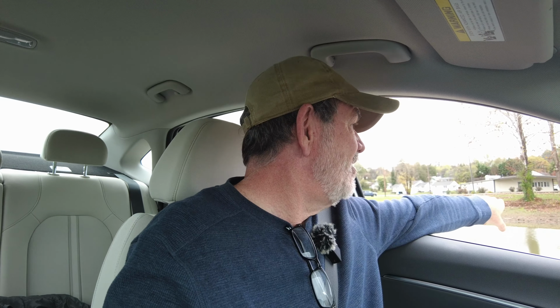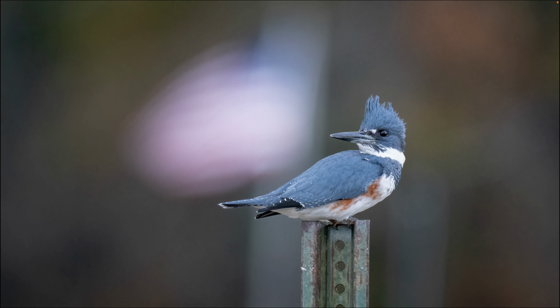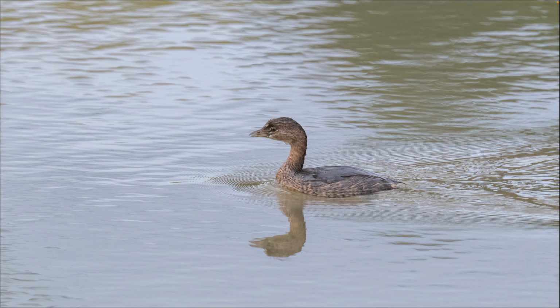Now this shot of the kingfisher I thought was going to be much better than the previous shot, but actually, even though the bird is a little bigger in the frame, I think I like the previous shot better. But this one is 600 millimeters, 1/640th, f6.3, and the ISO is 3600. And this in the background is an American flag that was flapping in the breeze way in the distance at the marina that was probably 75 or maybe even 100 yards in the background. And here's the pied-billed grebe as it swims by at 600 millimeters, 1/640th of a second. Cute little bird. I wish I could have gotten a lower angle than this, but I would have had to get out of the car and then I would have spooked the bird.